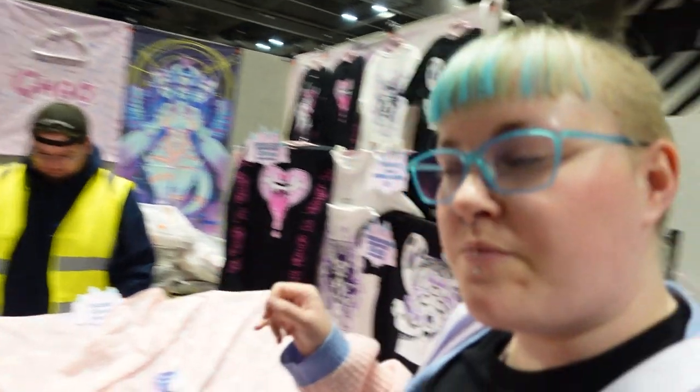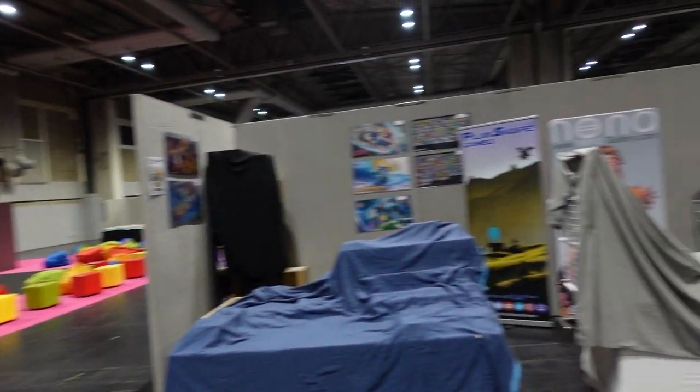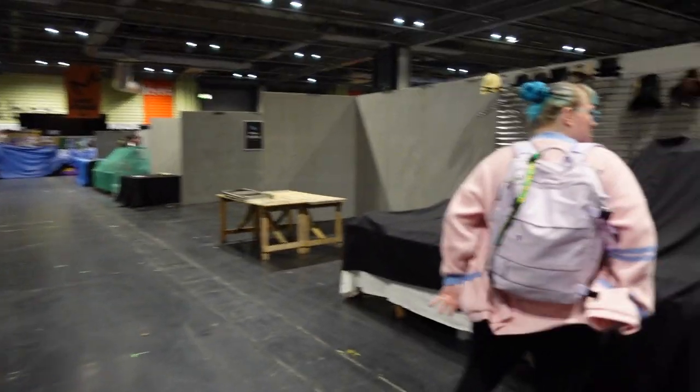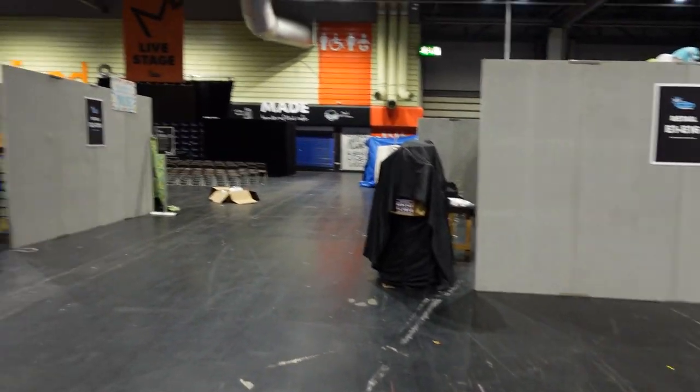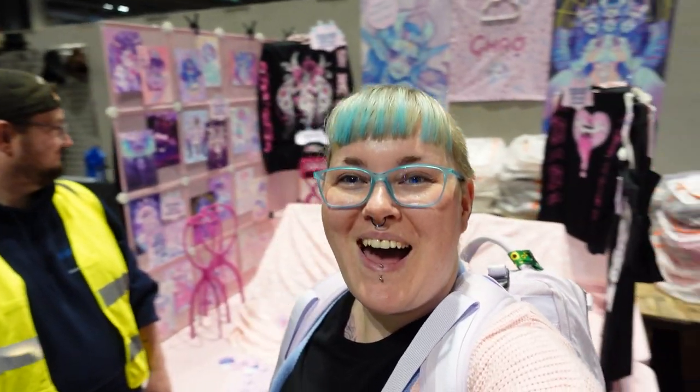Phil got the banners up. It looks amazing, and the t-shirts are on the wall. But we're going to leave before we get shouted at. So we will see you here in the morning. Look, it's empty. There's no one here. Hopefully that will change in the morning. Bye!